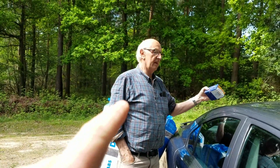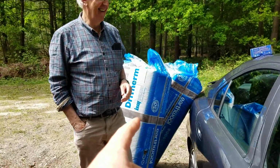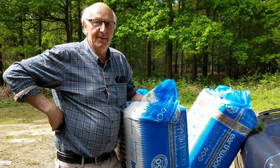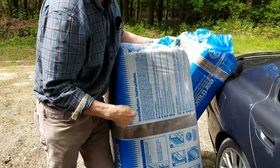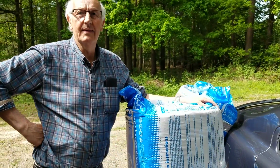Alright. Dad has kindly gone and picked up the first couple of bags of earth wool. That's what we decided on in the end. They're slabs, aren't they? They're not a roll. Yeah, that's the slab. Okay, great. So we'll try that out, and if that works, then we'll get plenty more of it.